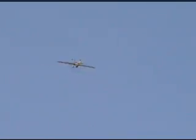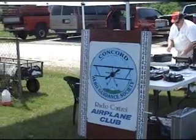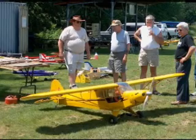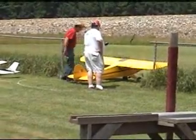Before we get started with our field activities, I'd like to show our new members some of the places we like to go outside of our field. First up is the scale meet at Elmbrook Park in Hawkinton. This is where you get to see some real nice detailed models. Anyone remember this guy who came to our field with his third scale Cub? Now you get to see it fly.